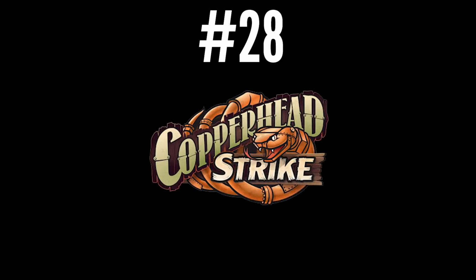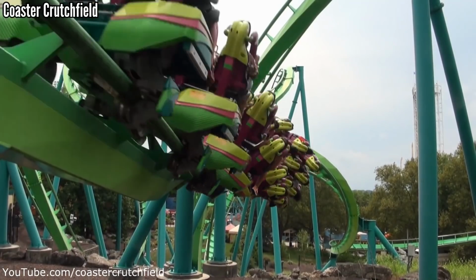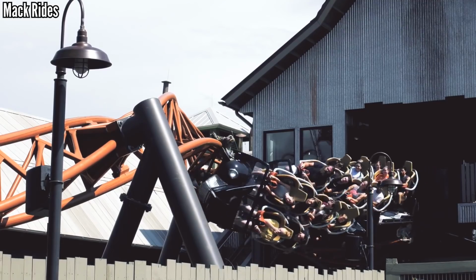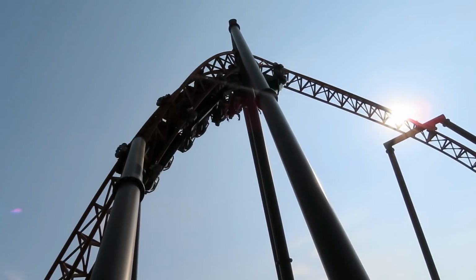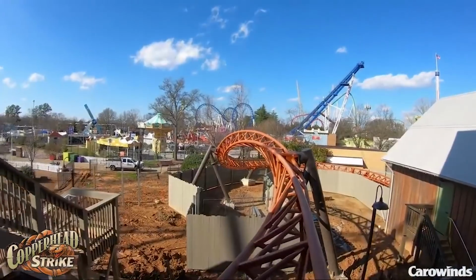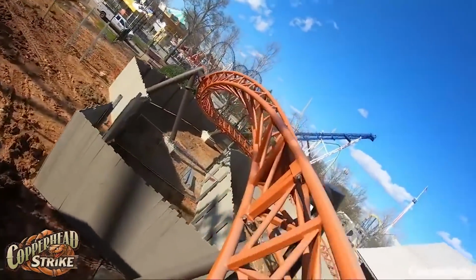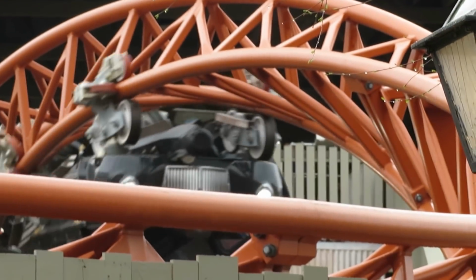Number 28. Copperhead Strike at Carowinds, the Jojo Roll. I could have picked the one on Hydra at Dorney Park also, but since this one is lap bars, I think it's better. Most inversions are taken with some speed, even if it's not much speed, and Copperhead Strike is excellent at the slow, hang-time filled inversion. This one absolutely crawls into the roll, right out of the station, and it's so much hang time it's almost uncomfortable. It's a genius way to start a ride.